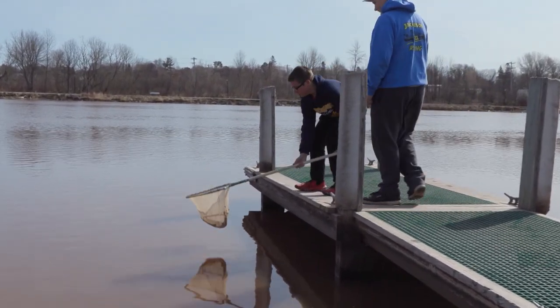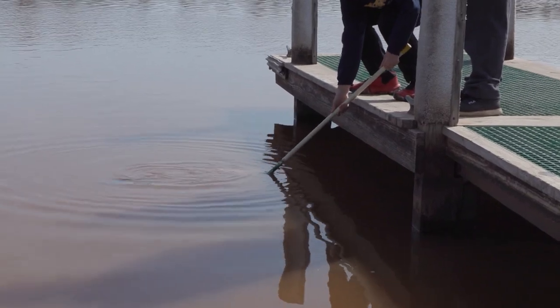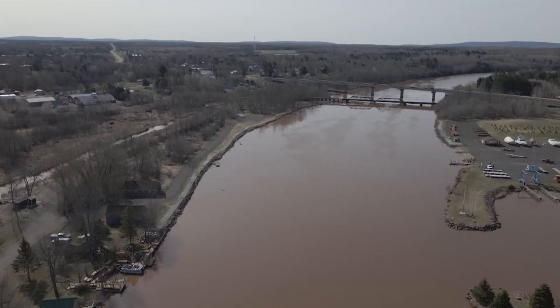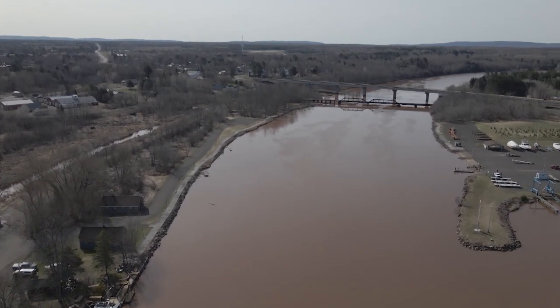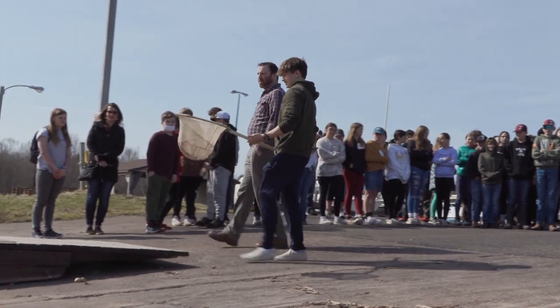And then the ultimate hope is that in 15 to 20 years, when they become spawning age, they'll be swimming right back behind us here and heading upriver to spawn. And that's where we know we've been successful once we get to that point. Hopefully continue on into the future with other schools getting an opportunity in the Western UP to do this.